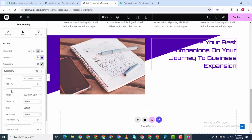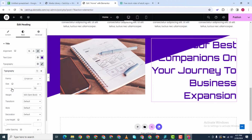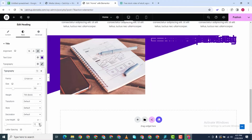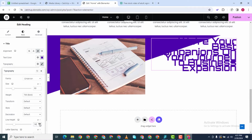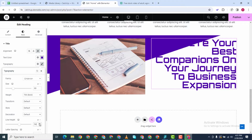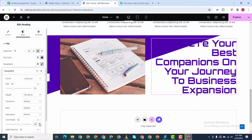I'll increase the size. I'm going to increase the size, and then I'm going to make it 700. Line height, I'm going to reduce it. I don't want it to, because I want to push the text down. Let me leave it at 60 or 50. Yes, I'll leave it at that.